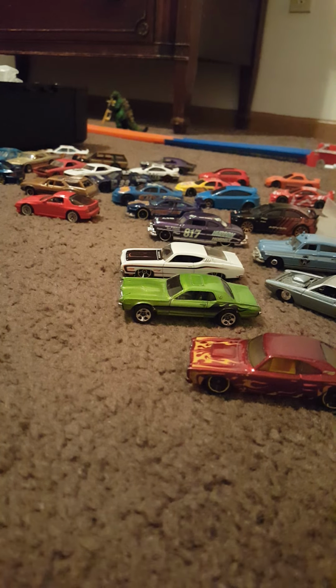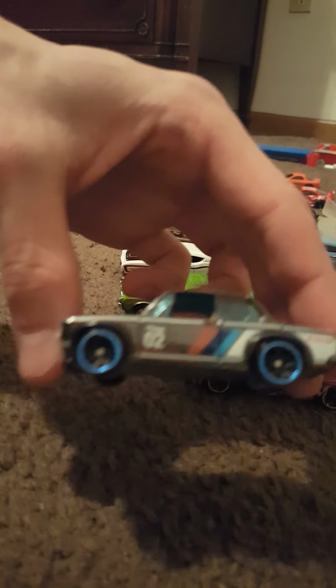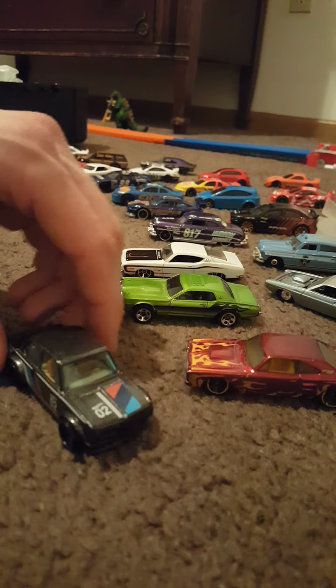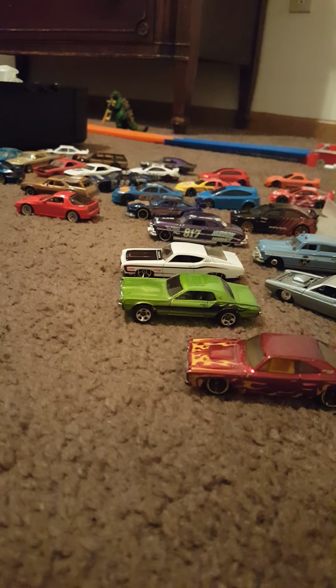Here we have some more wrapped up things. Oh, here's a 5-pack BMW 2002 with blue lines. Something a little different. Beautiful car. Definitely keeping that one in the pack so it doesn't get any type of damage on it.